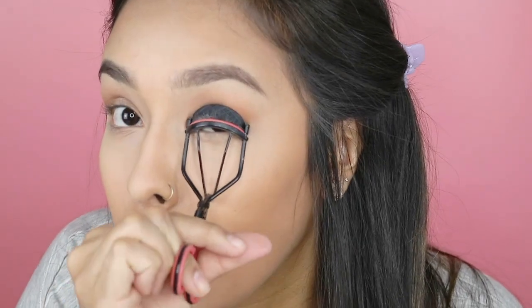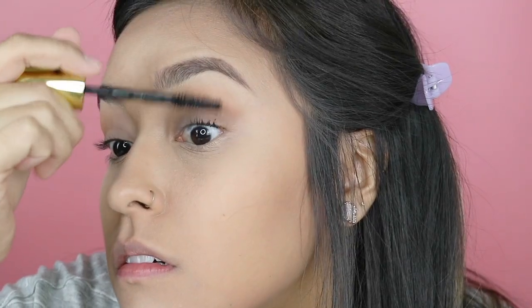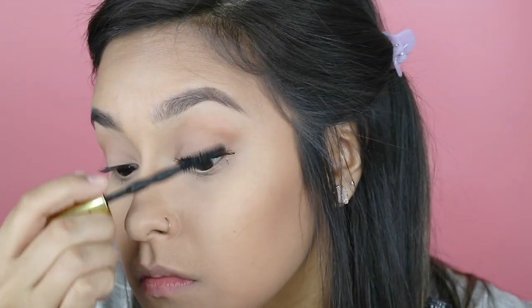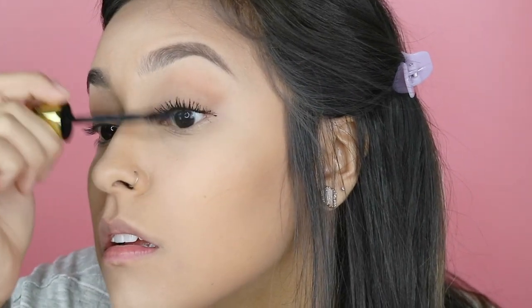So I'm going to go in and apply some mascara. I use the Colossal Big Shot Volume Express Mascara by Maybelline in, I think it's like the darkest black. Oh, it looks like I already got mascara on my eyelid. Look at that volume. Talk about an awesome mascara.